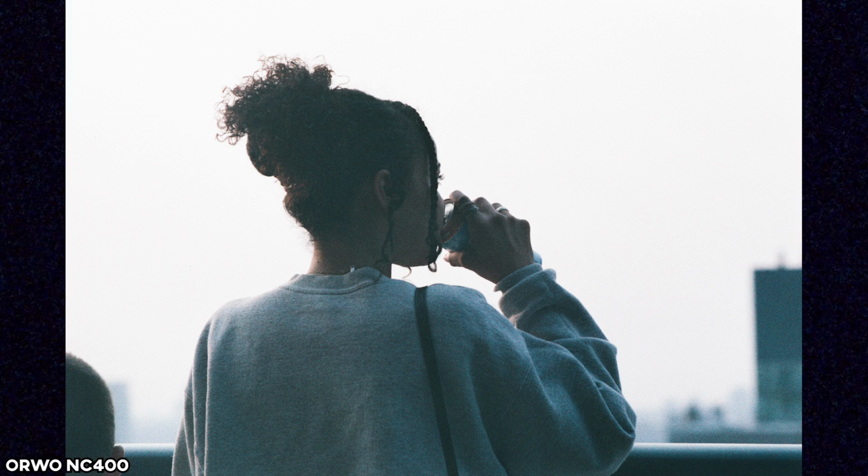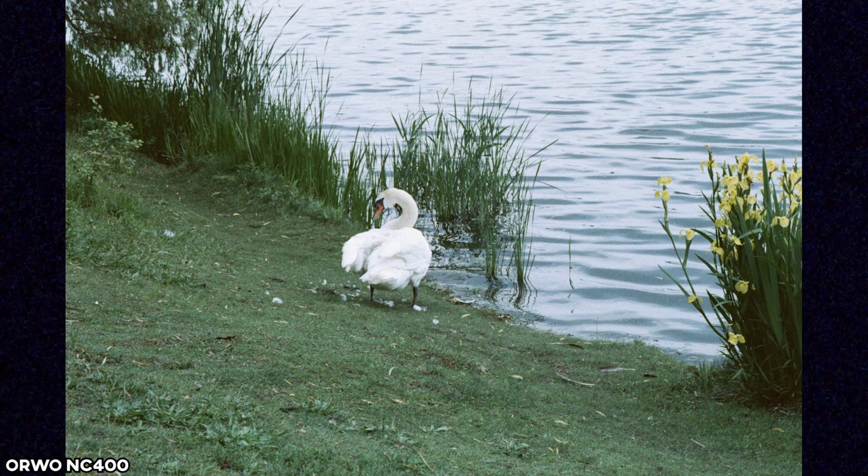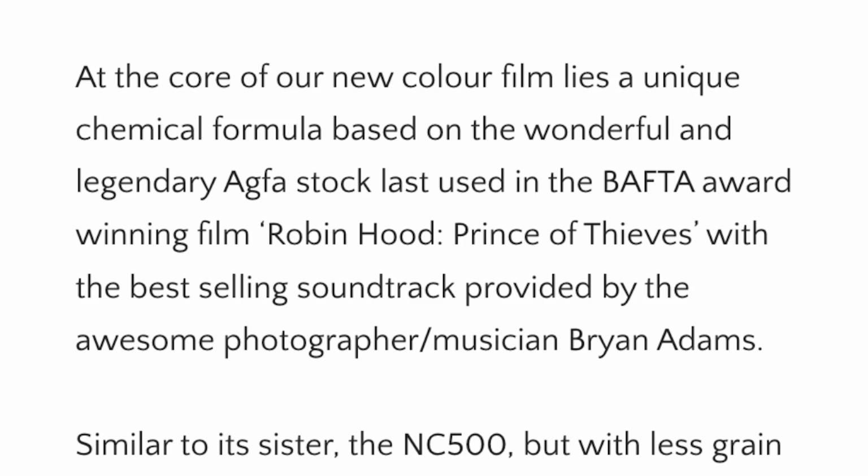But to be fair, there's a lot of variables in scanning, including lab scans, that impact your final image. Still though, these films definitely have a look that's going to appeal to people that want a grittier, more subdued color film. Something that isn't intended to render everything in bright, saturated colors, and instead can be, let's say, a little unpredictable. In place of Out of Africa here, ORWO says that NC400 is based on the legendary AGFA stock last used in the BAFTA award-winning film Robin Hood, Prince of Thieves, with the best-selling soundtrack provided by the awesome photographer/musician Bryan Adams.